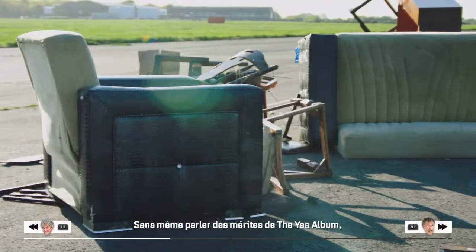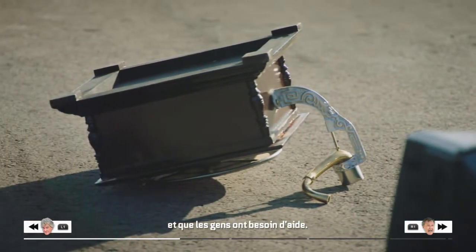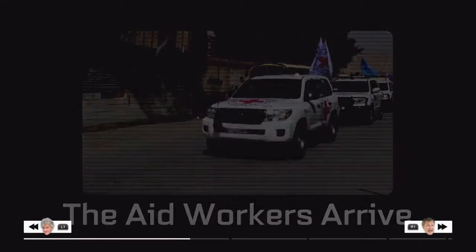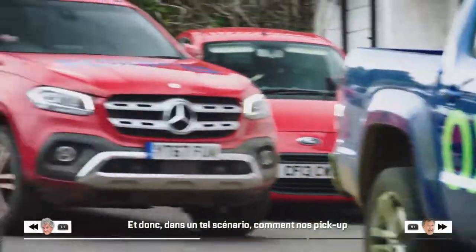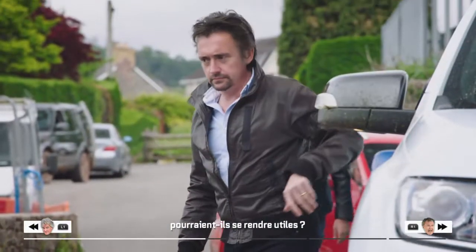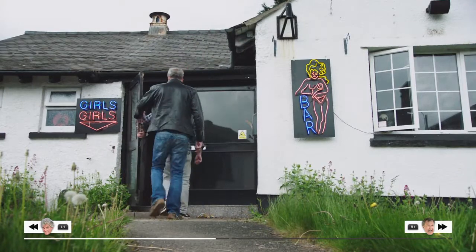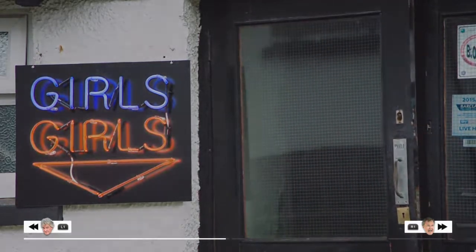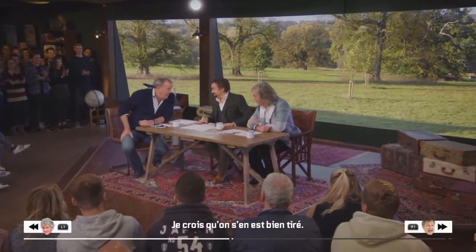The worst album? The merits of the Yes album aside, the fact remained that with the country now in chaos, help is urgently needed. So, how would our commandeered trucks cope with their requirements? Quite well, actually. I think we got away with that. No one from Oxfam here.